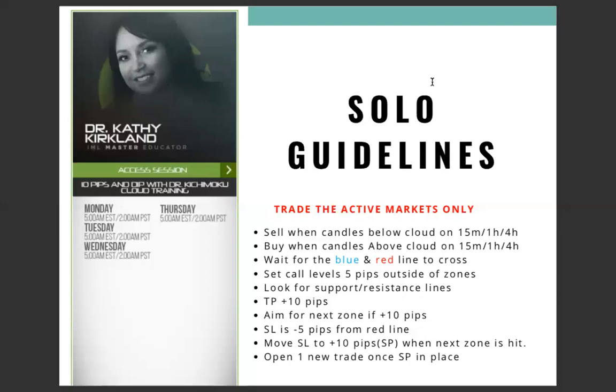And then you basically want to set your call levels 5 pips outside the zones. Because you do notice that the zones are like magnets. The market's sitting there in the zone, it breaks out and gets attracted to the next zone. Next minute, it's sitting in that area, chilling, relaxing. All of a sudden, it tries to leave, gets pulled by that magnetic field, and gets brought back. Then it gets far enough away that it breaks out to the next zone. That's what's happening. So you want to really know which direction it's going because the cloud tells you. Wait for the cross and then wait for the breakout.